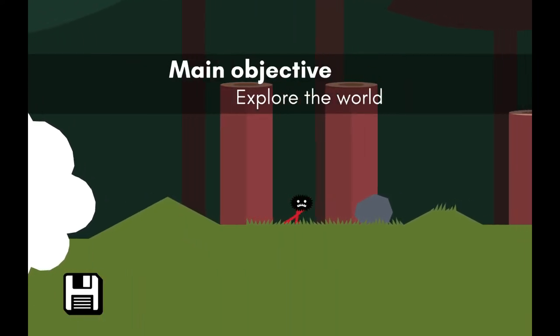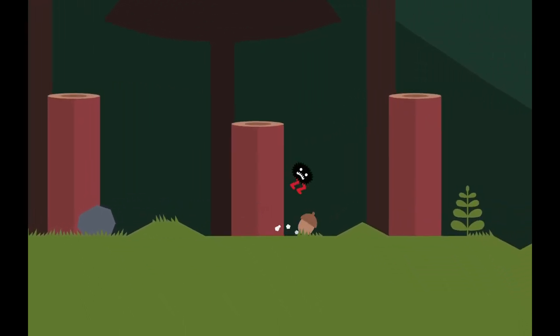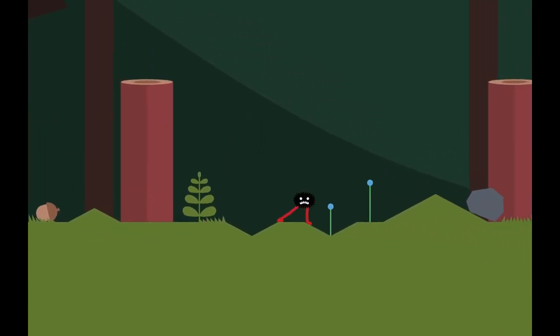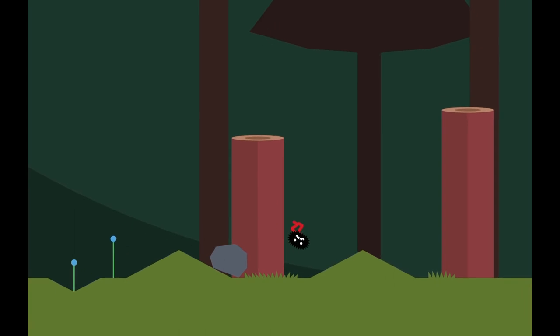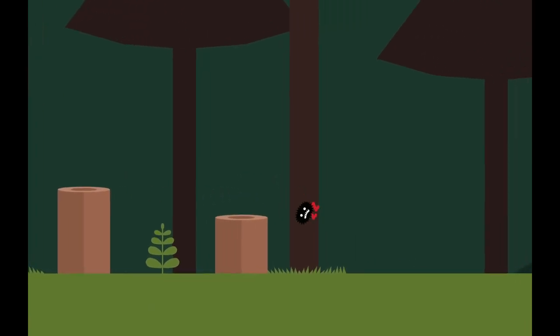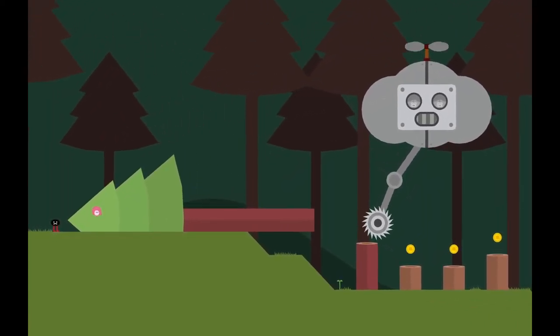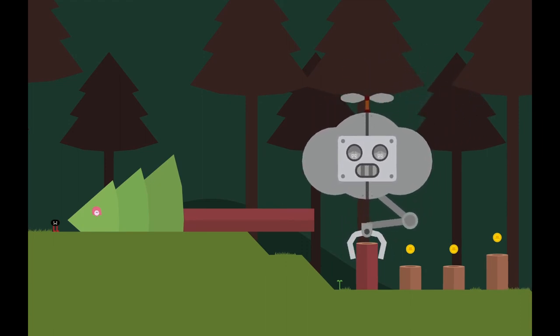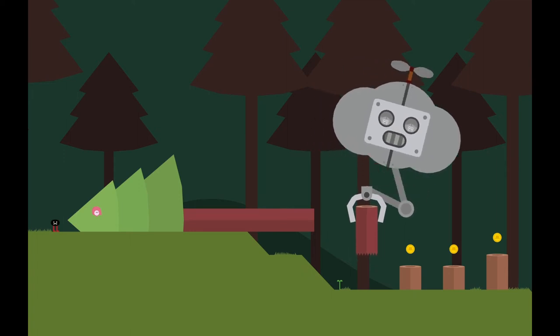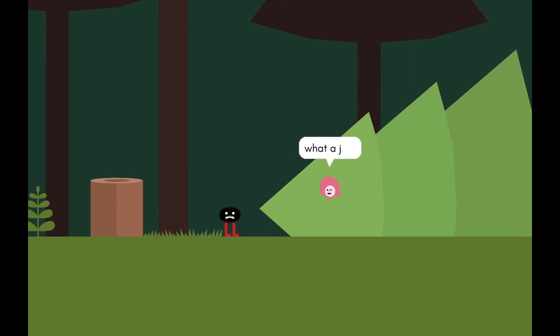Best blob ever. Sam, I promise I'll come back. Explore the world. No, I want to stay in Sam's world. Sam! That was close. Right, another of these guys. What the? Why is he taking the stump rather than the tree? The rabbit's cutting down the entire forest. What a jerk. My friends are stuck. Save them!